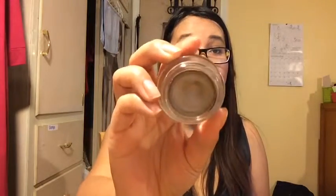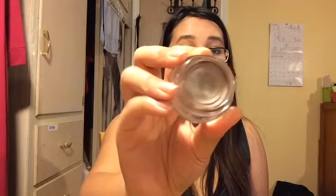Next is this one in Sleek and Spice. Sleek and Spice and Nude Compliment I've used the most. Look at that dip in there. I have got quite the dip going on in there. I'm probably going to pull this out soon because I haven't used this in a while.